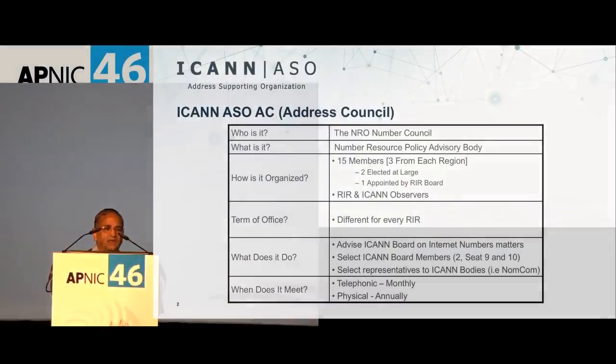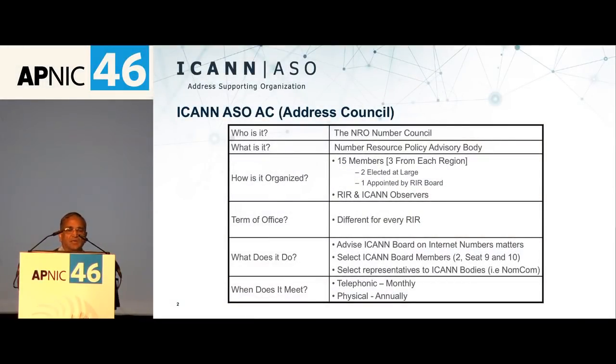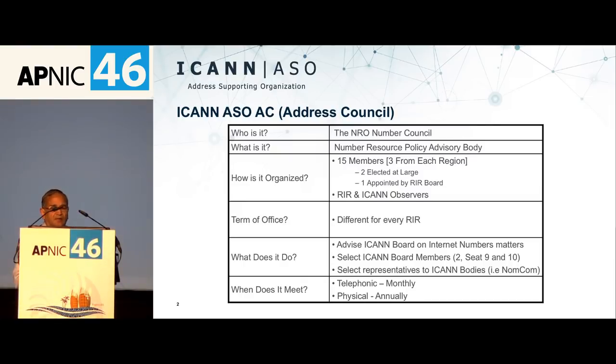All of you are generally familiar, but for those who are new, it is the NRO Number Council. It is the Number Resources Policy Advisory Body. It is organized with 15 members, 3 from each region, 2 elected by the community, like the one happening today, and 1 appointed by the RIR board. In addition to these 15 members, there are RIR and ICANN observers. Among them, our board members elected by ASOAC to the ICANN also become part of this term of office. RIRs choose their own terms, typically 1 year, 2 years, or 3 years.